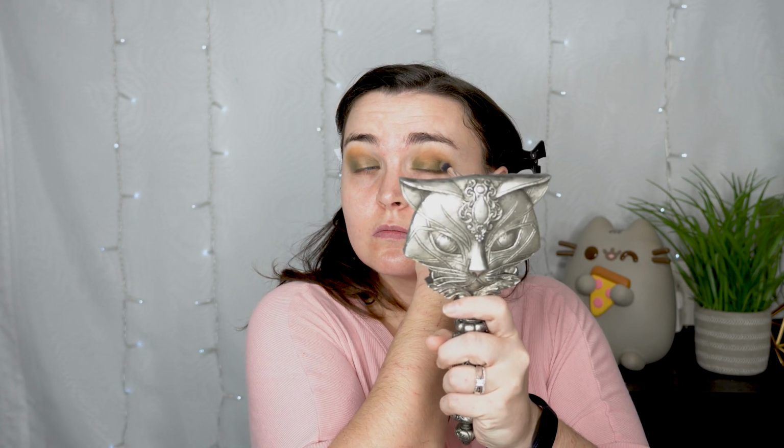I'm gonna deepen the outer corners just a hair with this Emerald City. I'm gonna go back in to the e.l.f. blending brush, grab a little bit of it, and just kind of stamp it on. Go back in with the blending brush and blend this out. I'm okay if I take it too far down, that's why I do my eyes first.